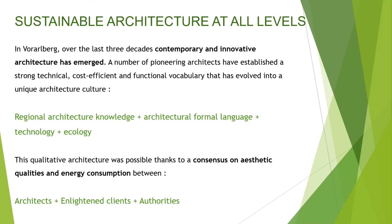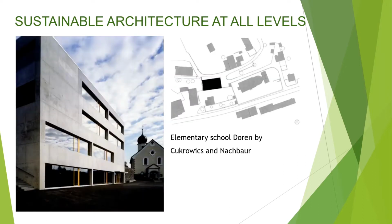Qualitative architecture was possible thanks to these pioneering architects, but also thanks to the clients and the authorities who agreed on this principle. So let's talk about an example of this new architecture in the Vorarlberg region. This is an elementary school in Doren, and the architects are Kerkrowitz and Nachbaur.